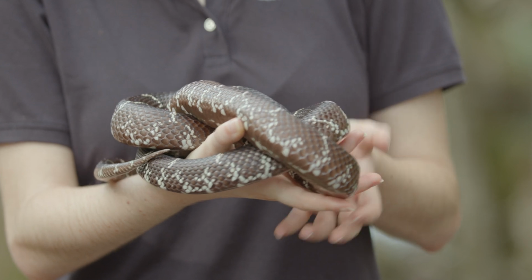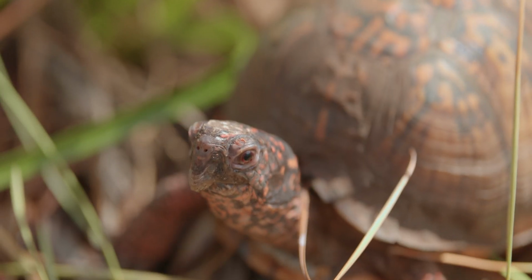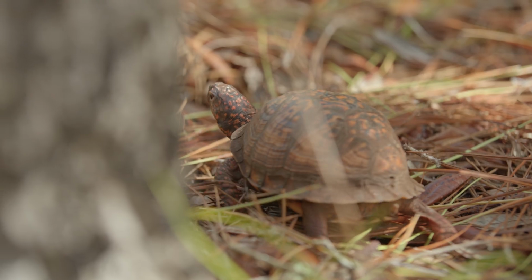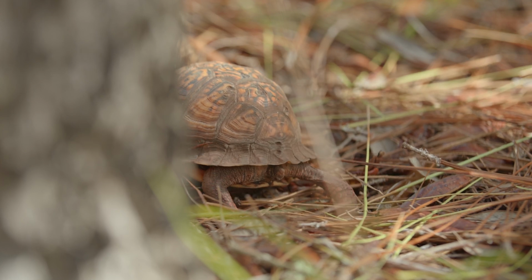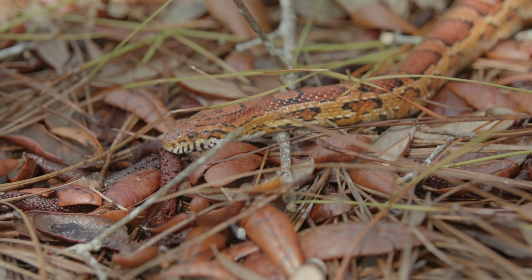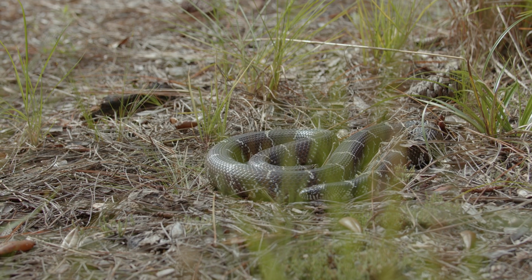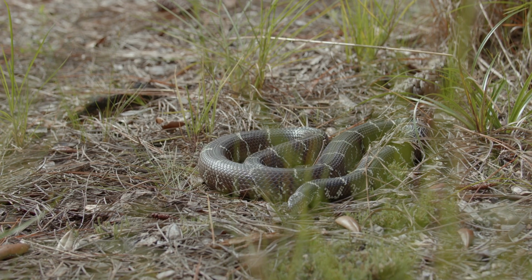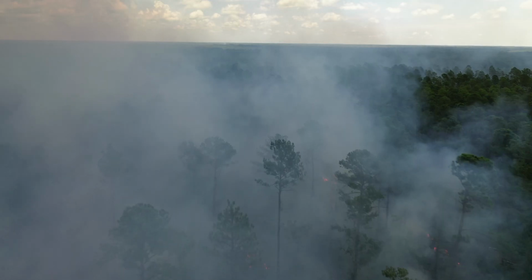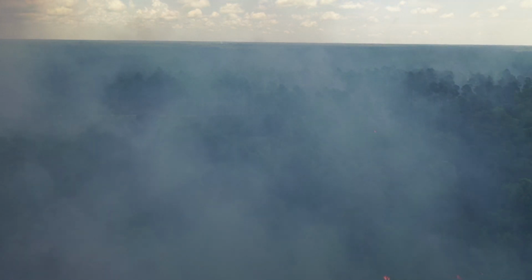And I have some reptiles that you can find in the longleaf pine habitat here to show to you today. Box turtles will dig into the sand and create little burrows for themselves or hide under logs to avoid the fires that come through the habitats. Corn snakes love to dig and climb the pine trees. And king snakes are found in these habitats because there are so many other snakes for the king snakes to hunt and prey upon.